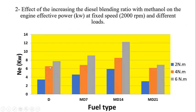As can be seen in this figure, in all tested loads, the blend fuel with 14% of methanol provides the best value for the effective power.